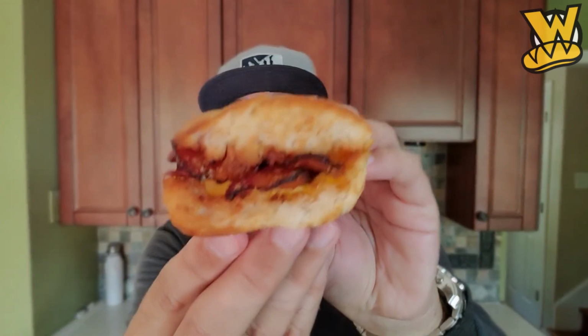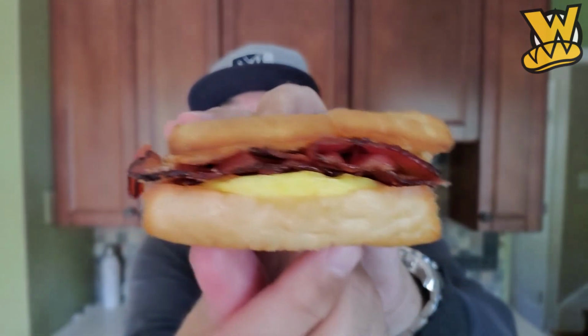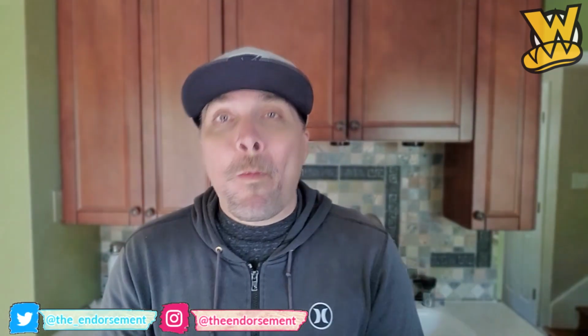Bacon, egg, and cheese. And again, just like the first one, I am looking hard for the cheddar cheese and not really seeing it. But that bacon looks good, looks crispy, smells good, but I don't know. Let's check it out. Bacon. Yeah. So first impressions on this one, the same as the other one, so dry.